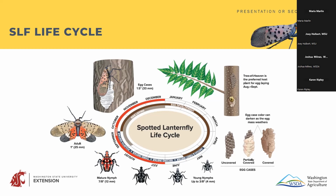At the fourth instar stage, you begin to see some of the distinctive red coloring on their bodies, and the wing pads start to be more pronounced. My colleagues on the East Coast have mentioned that this is about the same time they start seeing a significant uptick in calls from residents reporting that they've witnessed spotted lanternfly on their property. Starting in late July through December, adults are present and do not overwinter.